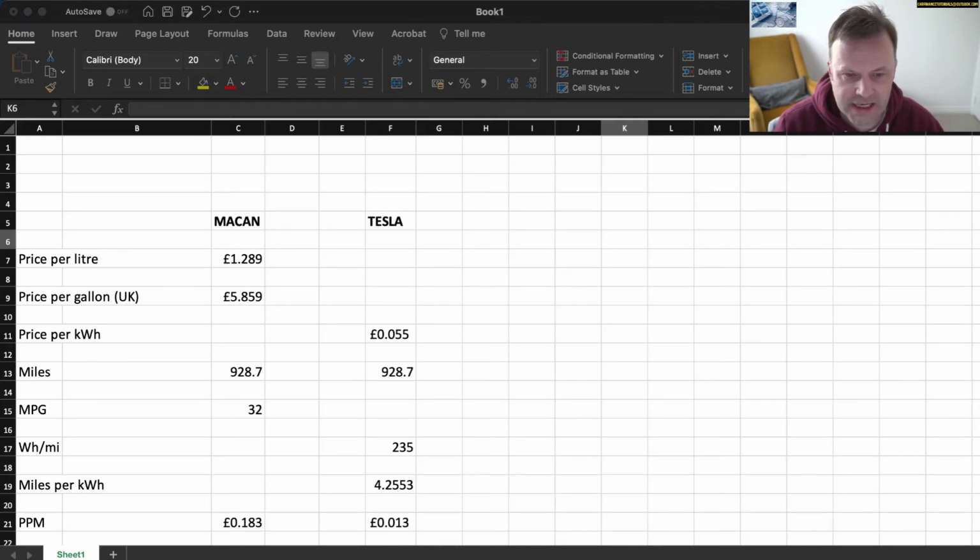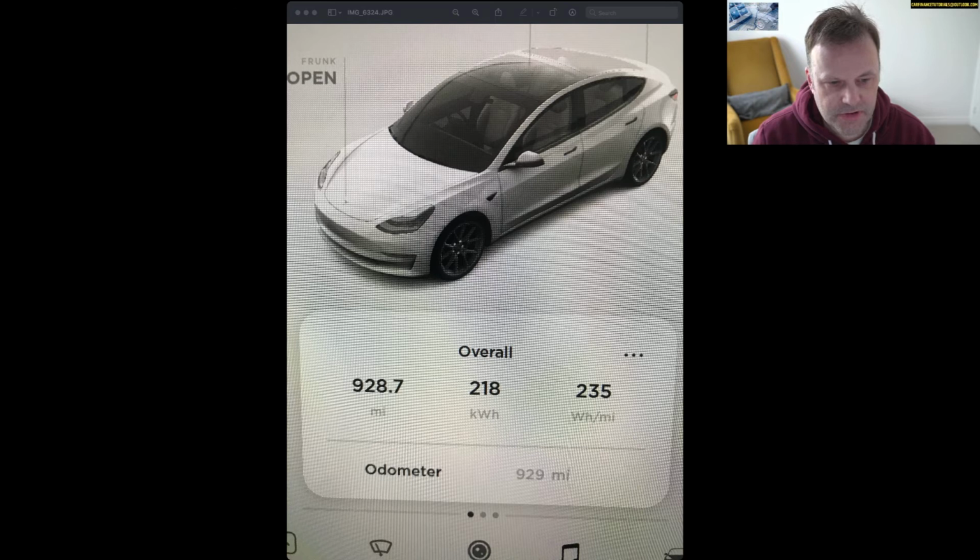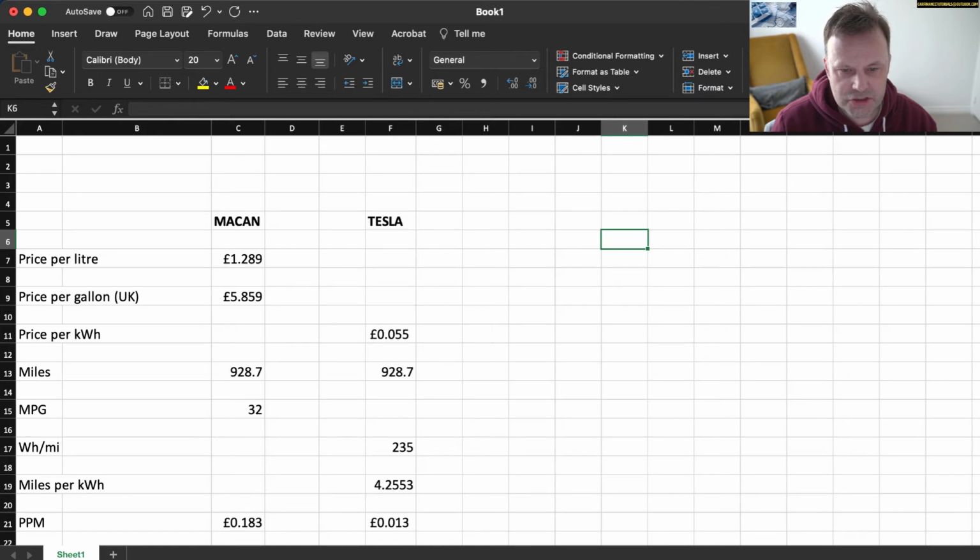If we look at the Tesla now, looking at the screenshot here, it shows me that I've averaged 235 watt hours per mile. So putting that into the spreadsheet as well. If we then want to look at miles per gallon equivalent, so miles per kilowatt hour, if we do 1000 watts divided by 235, we get 4.2553 miles per kilowatt hour. So 4.26 miles per kilowatt hour. So essentially I've travelled 4.26 miles for every unit of electricity, the same as the Macan used to travel 32 miles per every gallon of diesel.